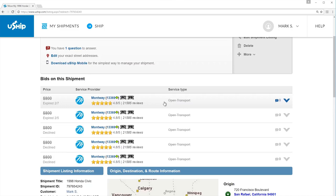Now, like my driver, he didn't see it for like 20 minutes, but because Montway has an automated system, they lock everybody else out of there. I can't get any more bids because they have already accepted it. I have to decline it first before anybody else can see it. And that's where it turns into a kind of a real headache for a consumer.